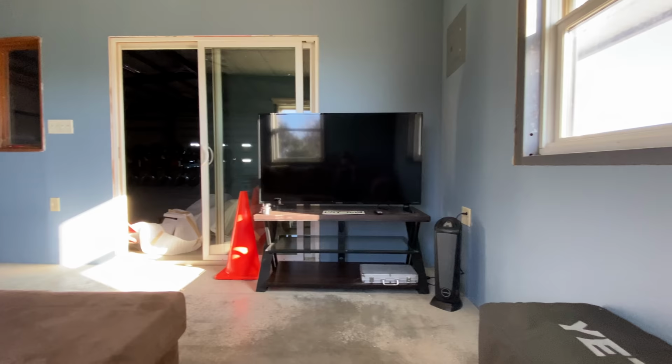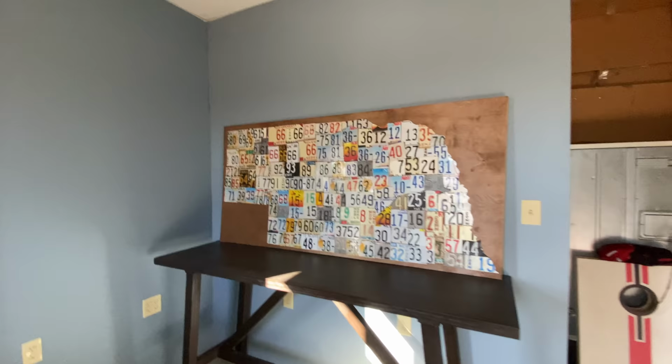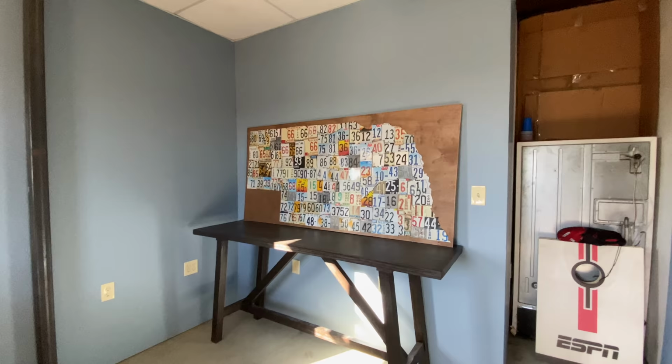I'm not done decorating in here yet, but I just built this table, which I thought was going to be difficult, but it ended up that taking the packaging off of it took longer than actually assembling it. And then we have this masterpiece. Grant made this. He stenciled out the state, and these are all Nebraska license plates, ranging from super vintage to really recent. Grant made that, which is really cool. And I plan on hanging it, but I don't have anything that's sturdy enough to hang it on yet. So for now, it's just resting on the table.